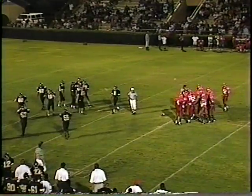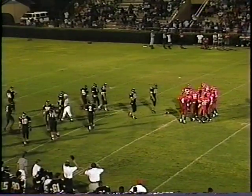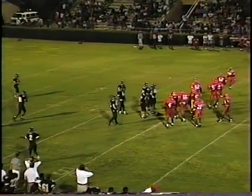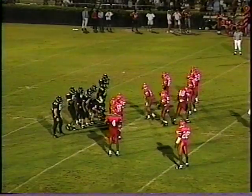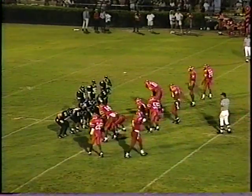So here comes the punt team. Brad McCants. Gosling taking a well-deserved rest. Wimberly seems to be cramping up really bad down on the sidelines. It's a very hot night, as we said, and maybe Wimberly didn't eat enough bananas today for lunch or something.